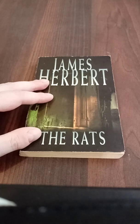Governments are all too happy to label these people heroes when they're fighting, but as soon as they come back and they need a little help, nope, you're on your own. They just toss them aside. And they grew up in slums. Now, James Herbert himself grew up in that environment. And this is an angry book.